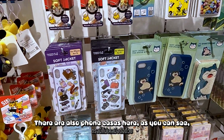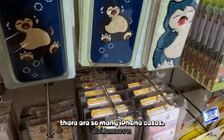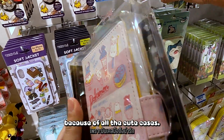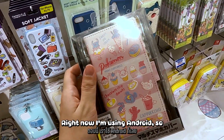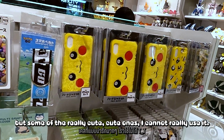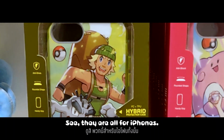There are also phone cases here. As you can see, there are so many iPhone cases. That's why I mentioned in the stream before that I considered buying an iPhone because of all the cute cases. Right now I'm using an Android, so I can only use some of them, but some of the really cute ones I cannot use. See? They are all for iPhones.